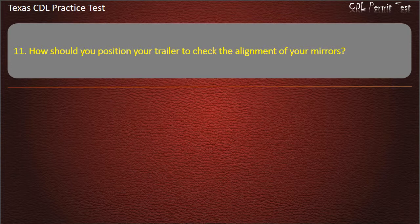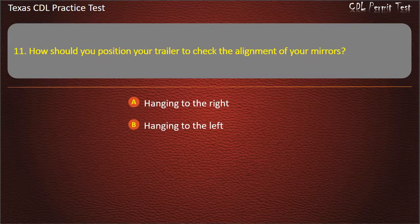Question 11. How should you position your trailer to check the alignment of your mirrors? Hanging to the right. Hanging to the left. Doesn't matter. Straight with your cab. Answer. Straight with your cab.